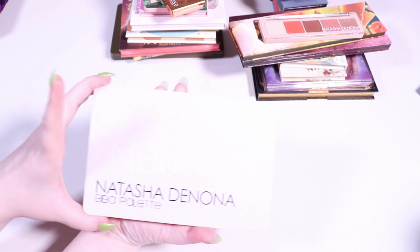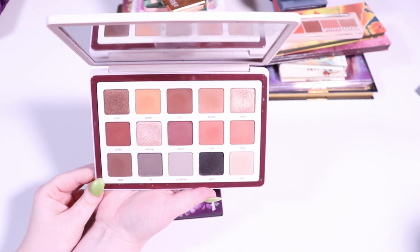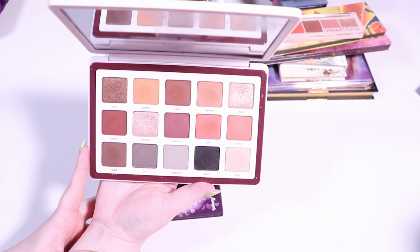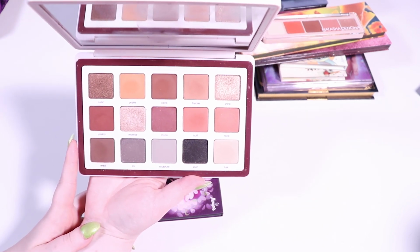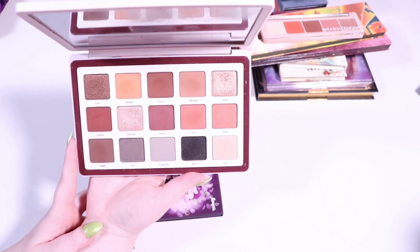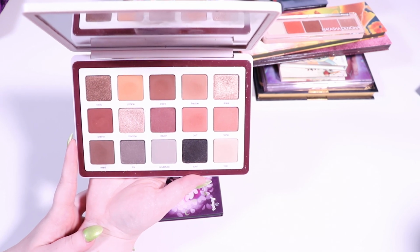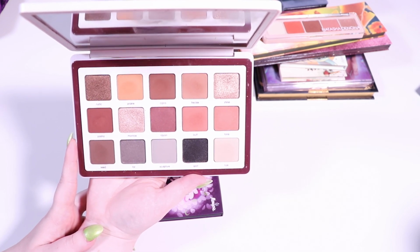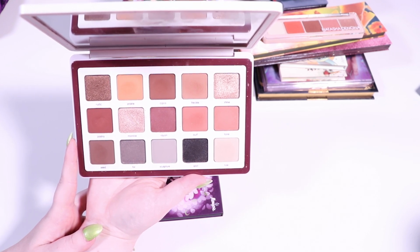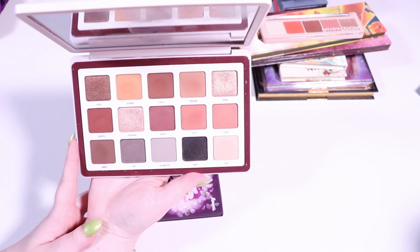This is the Natasha Denona Biba palette. This is one of the bigger sized palettes. I think they retail for $129 in the States, and they're $170 here in Canada. I really like this. I can't explain to you what it is about this palette that I like, because it's boring, it's basic, there's not a lot going on, but I can't stop using it. I love it, and I'm gonna keep it.